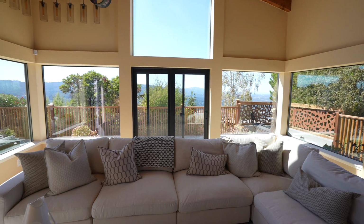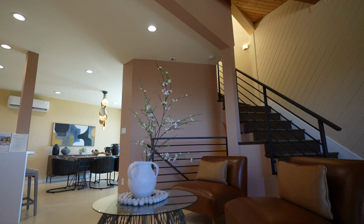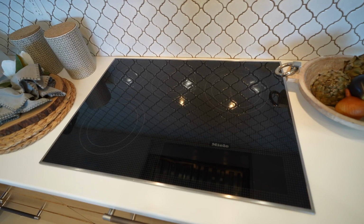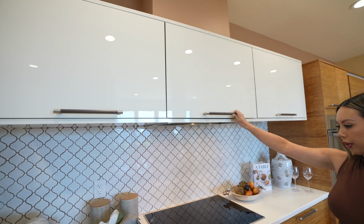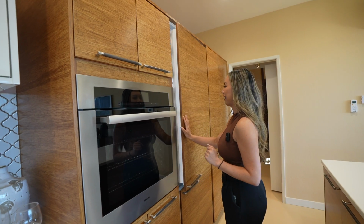Is this one of the living rooms or the only living room? It's the only living room. There is a little casual seating style right here. Got your galley style kitchen, Miele appliances, these types of cabinetry, your hidden refrigerator. I didn't expect that.